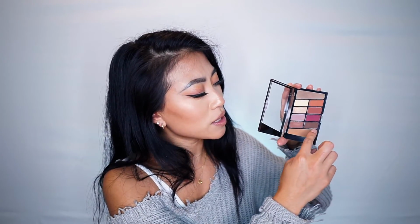But it has a lot of good orange warm tones, and then a dark brown, and then just good transition colors, you know? So I feel like this is a good palette. It's always reliable. I reach for it all the time because it blends so easily and it's just easy to work with.